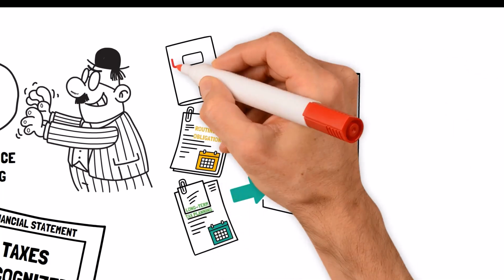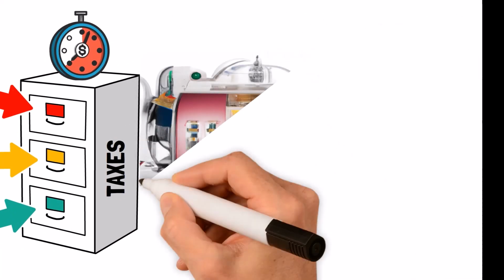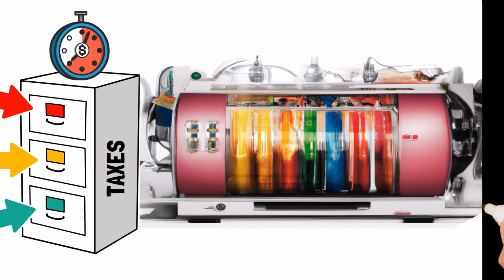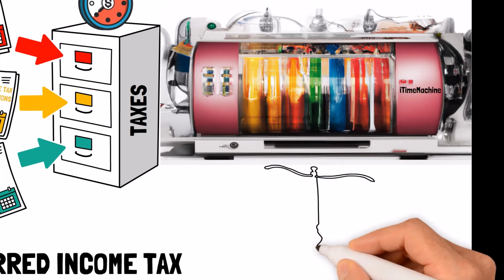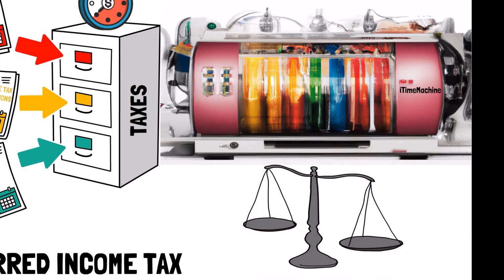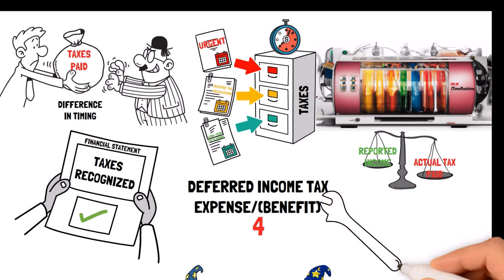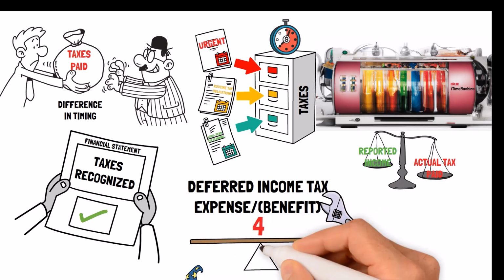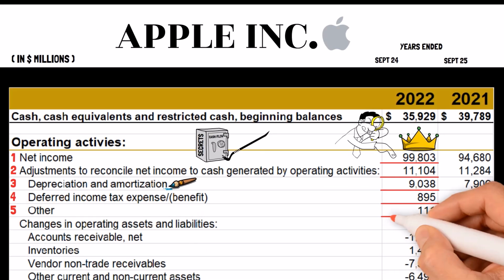Imagine Apple's futuristic iTime machine, a device that allows the company to travel through different tax periods. As they journey, Apple encounters discrepancies between the reported income and the actual tax paid. By adjusting for deferred income tax expenses or benefits, Apple matches these temporal tax differences, ensuring that their financial statements accurately reflect the tax impact on their bottom line.